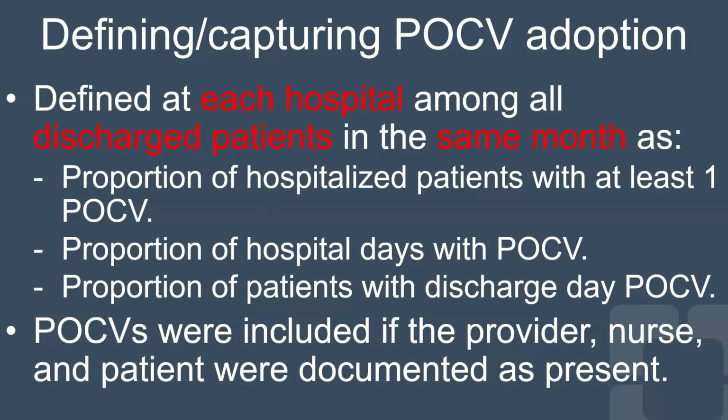So what this outcome meant really was that it didn't matter how many plan of care visits the patient had. If you just had one, then it means that something was happening. So that's what we were interested in.